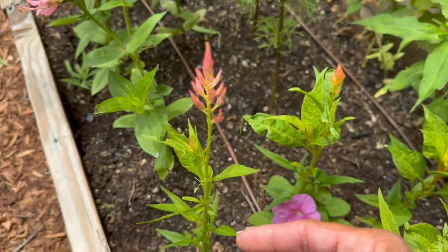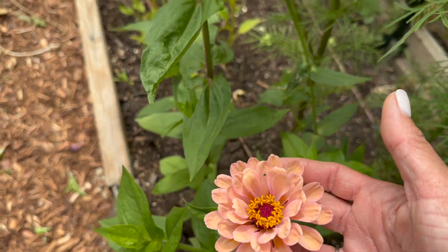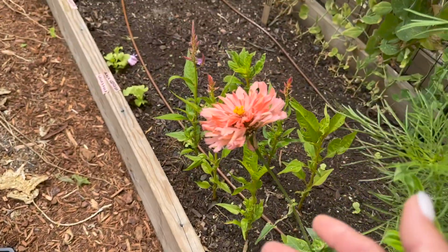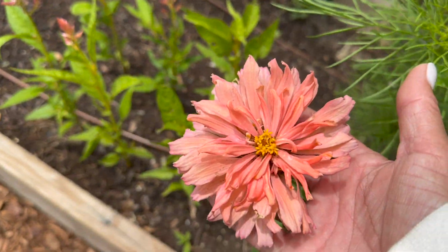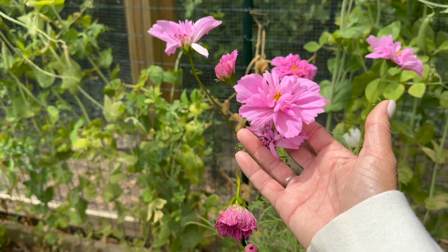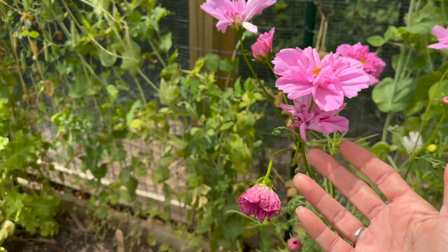It's just starting to bloom. These are also, I think these are from Floret too, these zinnias. They're just starting to open up. These ones, this is called Senorita Pink, I believe. And then I have some pretty cosmos growing right here. Isn't that lovely? It always looks so pretty in the wind.